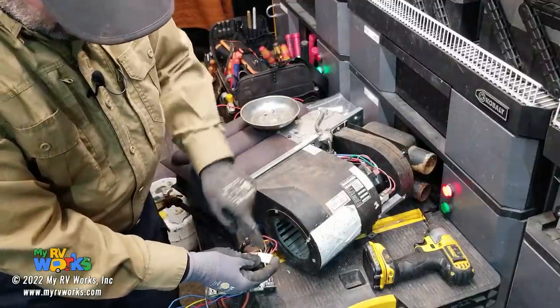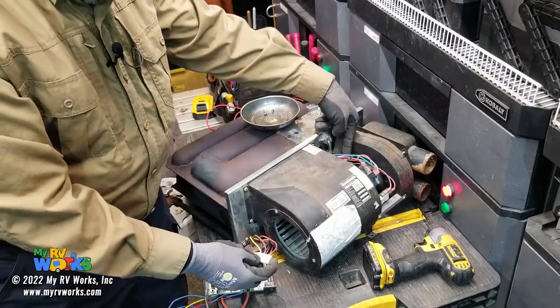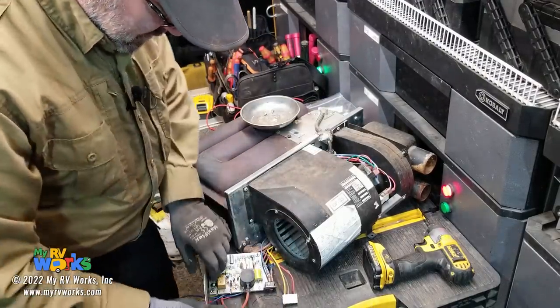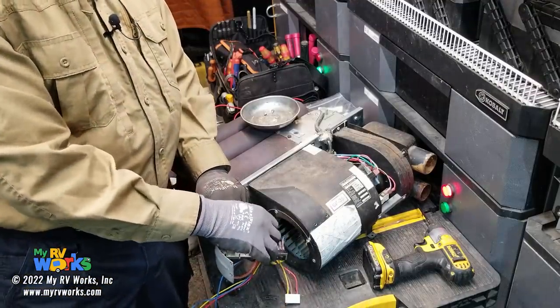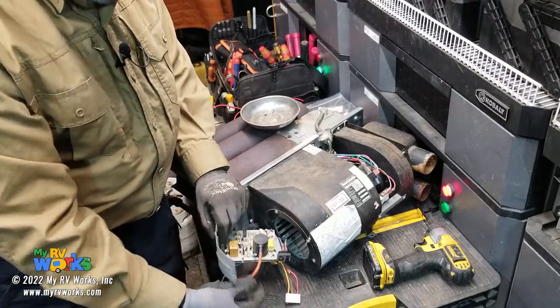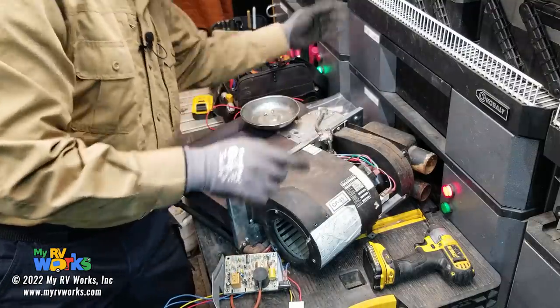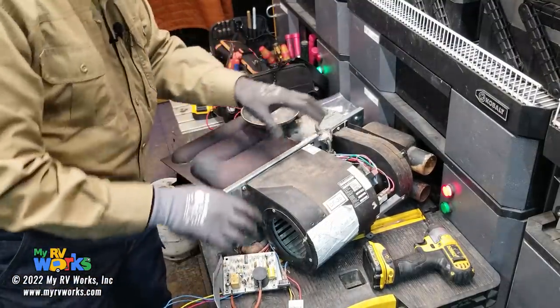So 12 volts is coming in, 12 volts is going out, energizing my gas solenoid. Okay. At that point, this big orange wire stops being an igniter, stops sending high voltage like a spark plug, and then it's going to send a small milliamp current through the gap of the electrode. And we're going to get into that here in just a second. We have to take this cover off.